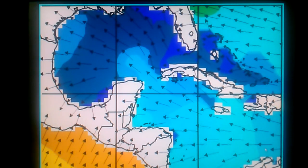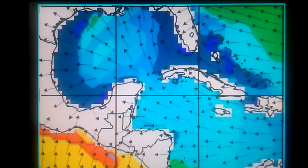Now, we've got a strong easterly flow that has set in just south of Hispaniola, and the swell is starting to back up on the coast of Nicaragua and towards the Yucatan Peninsula. This swell should start bouncing off the Yucatan and back towards the central Gulf of Mexico or the western tip of Cuba. As we get into the 72-hour forecast, you can see a big difference.